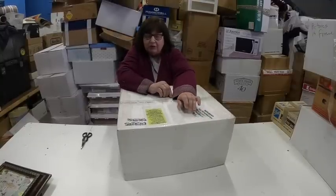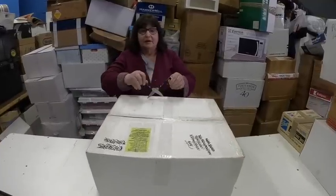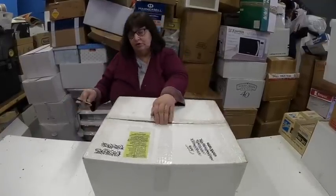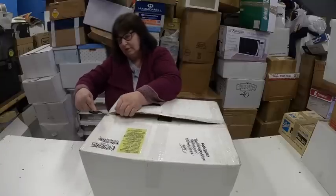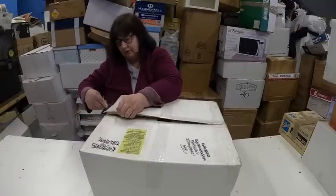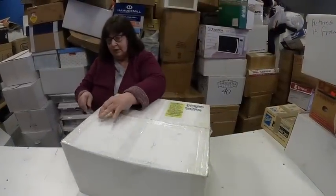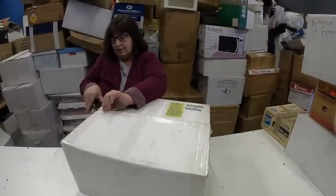Oh, this one's going to be interesting. Okay, let's open it. They're eager to see something different. I'm sure they are. I think they like the frames, to tell you the truth. Yeah. What person doesn't like frames? That's true. I mean, that's part of your house. That's true. That is true.